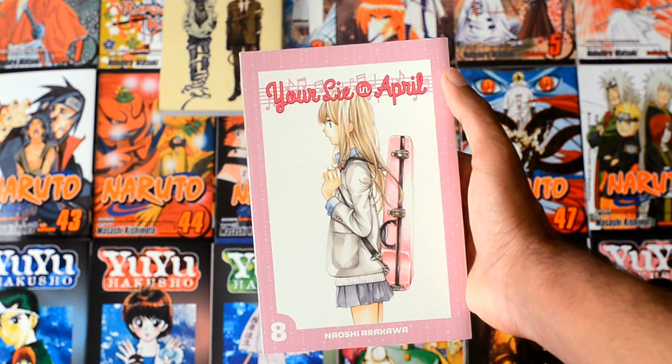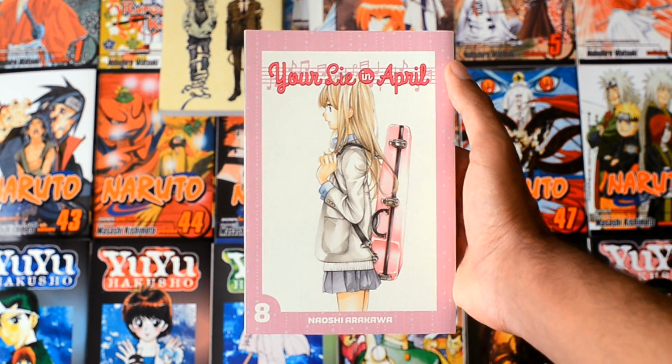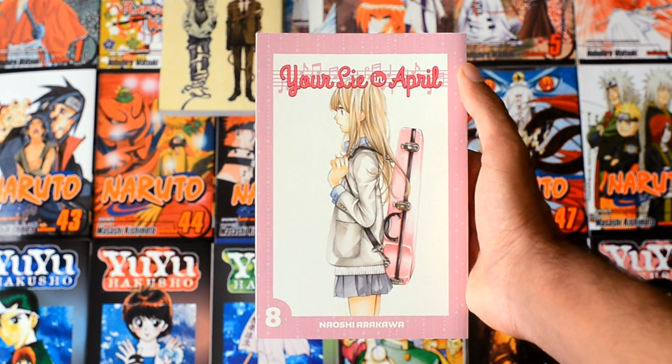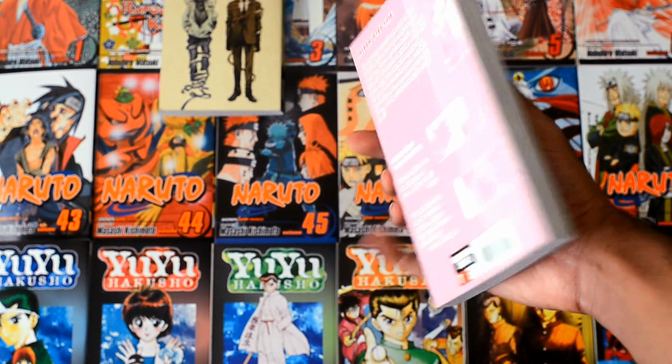I don't know if the 11th volume comes out this year. It's either the end of this year or the very beginning of next year that the final volume will release in English. And once that comes out, I will pick it up and binge read through the entire series. Like I said, Your Lie in April was a beautiful anime. It's one of my own personal favorites, so no doubt in my mind that I will really enjoy the series.